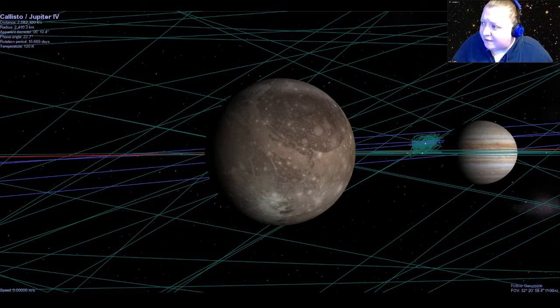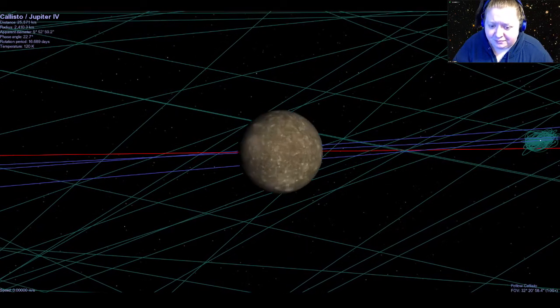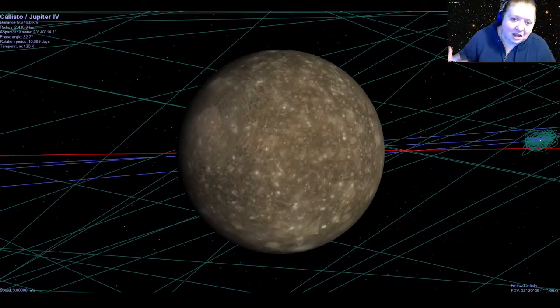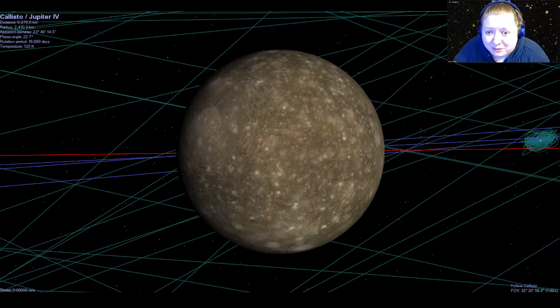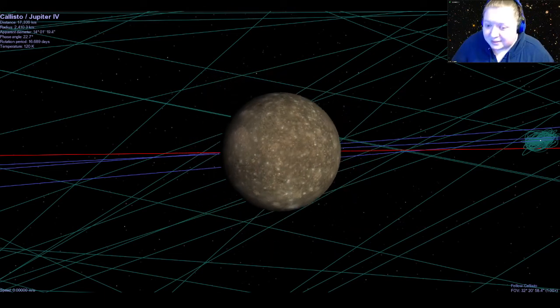And then the last of our Galilean moons is Callisto, which compared to especially Io and Europa, and then you have Ganymede, the giant of a moon, Callisto is a little boring. It's just a ball of rock and ice mixed together. And we see lots and lots and lots of craters all over its surface, just like we saw on the highlands of the moon. So yeah, that's little Callisto, and those are the Galilean moons of Jupiter.